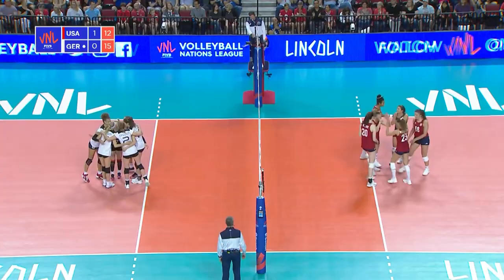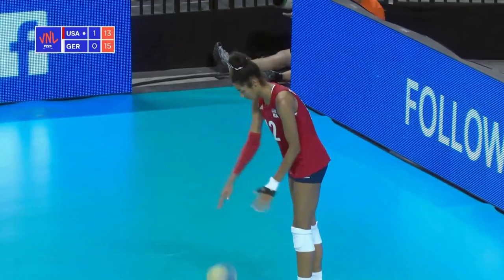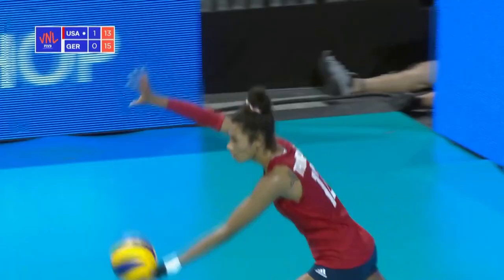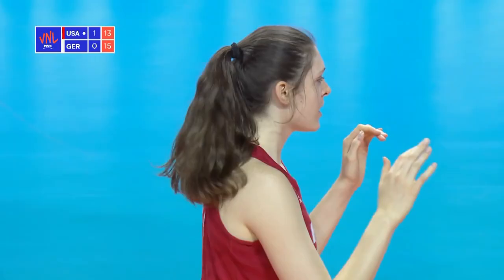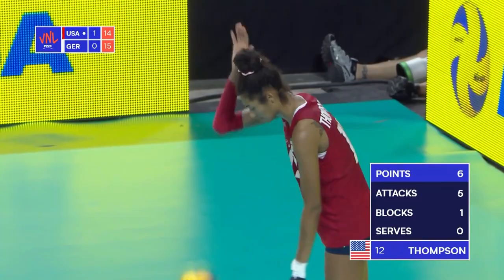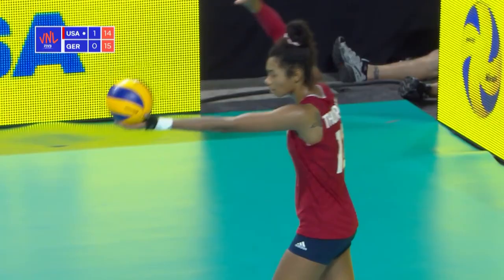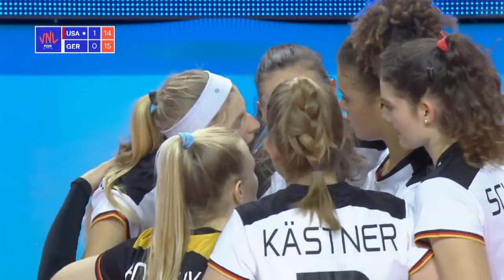Those are the errors that could prove to be costly for Germany as this set progresses. Too many niggly little unforced errors that just mean their momentum isn't able to keep continuing, doesn't carry forward, and allows USA to go after them again. And suddenly one error becomes two, and it's a one-point game. Two errors become three, and just like that, the USA are level.